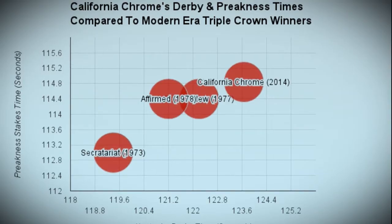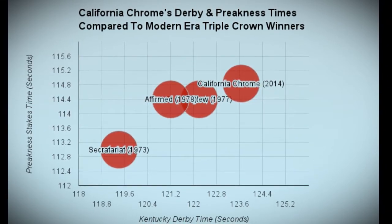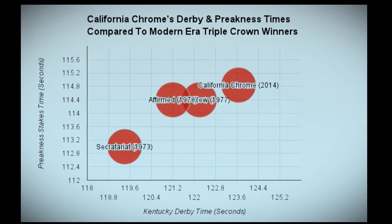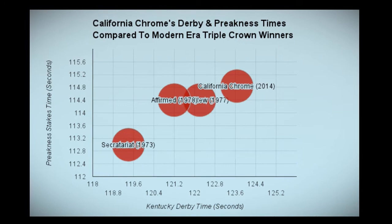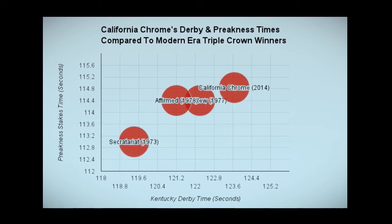time. What do the numbers say about where Chrome stacks up historically to the Triple Crown winners of the modern era? Well, he's just not as good as the likes of Affirmed, Seattle Slew, Secretariat. He's not on their Triple Crown level, falling more than a second behind all of their Derby times and almost 4 seconds behind Secretariat's. As for the Preakness, Chrome is a bit faster and closer in the shorter race, clocking in at less than a half a second off of Slew and Affirmed's pace. Still quite a bit. The tale of Chrome will be told Saturday.